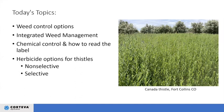And then I am going to dive more into chemical control. I want to talk a little bit on how to read the label, since that's a very important part of herbicide application. And then lastly, I'm going to talk about a couple different options for controlling our invasive thistles, some that are non-selective and then some that are selective. So ultimately, I'm going to help try to avoid having fields like that on the right-hand side of this slide, where it is a dense stand of Canada thistle.